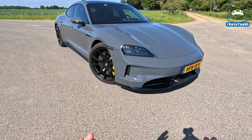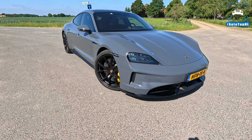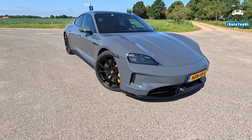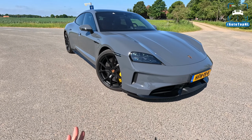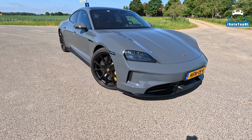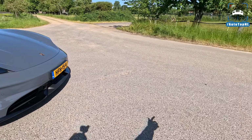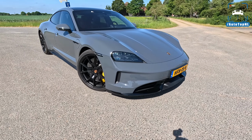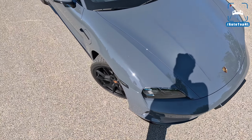Now, historically, GTS models always had some cool options and extras and interior things that you wanted to order anyway, and then you got a little bit of extra power as well. And that's kind of the thing with this GTS as well. So today I'll show you around it. We'll take a look at the spec, the interior, and then I'll take it for a drive towards the Autobahn for an Autobahn blast. Now, we've got a Slate Grey Neo, this color.